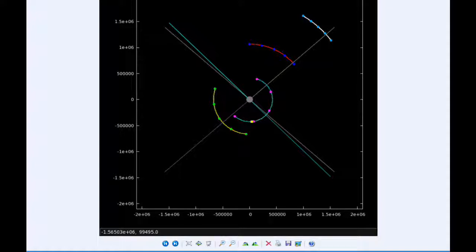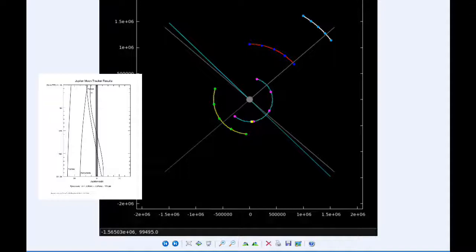There are two Jupiter satellite events today. At 9:06 UTC, Io moves behind Jupiter. And at 11:48 UTC, Io reappears from behind the shadow of Jupiter.